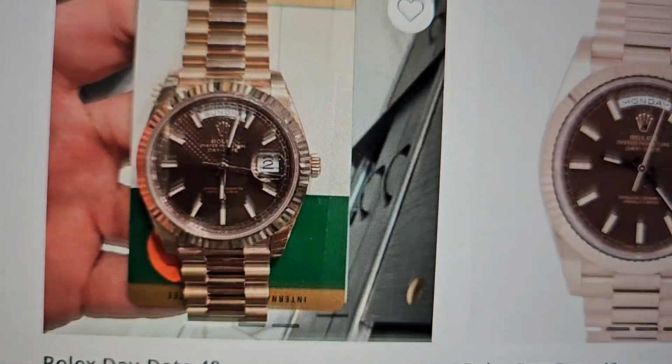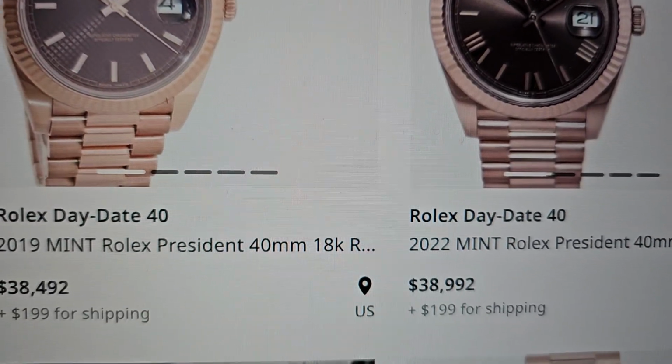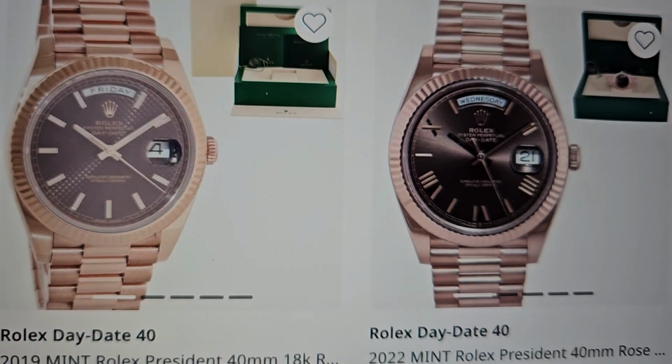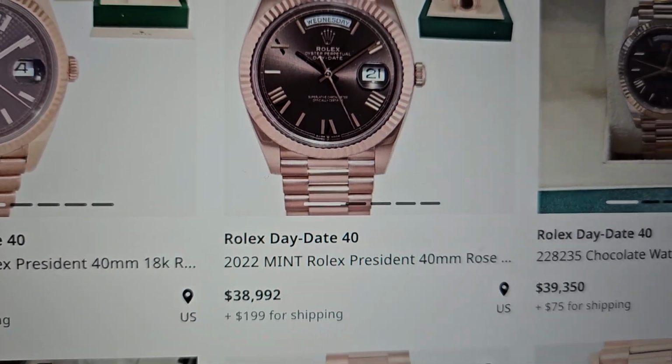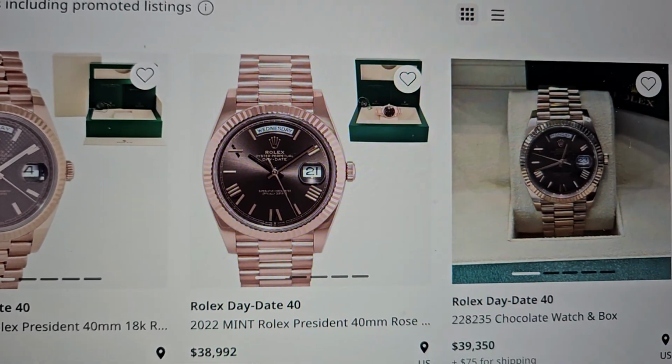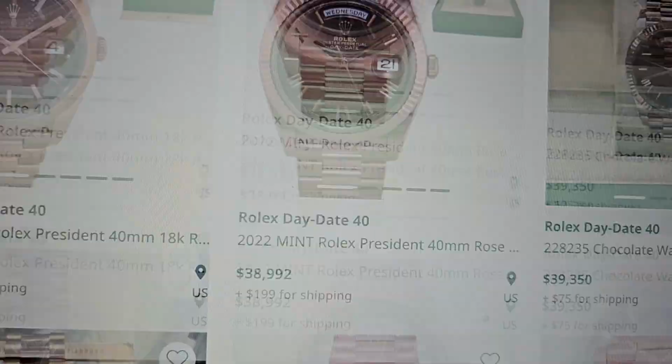Again, this is on Chrono, so you just assume that you can get these things for 10% less. 38 grand with that stupid dial. Choco dial is not bad. 38 grand. Again, you can get these for 10% less. Don't believe this bullshit that these grifters, these boiler room hucksters are trying to sell you.